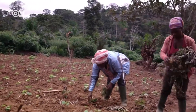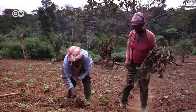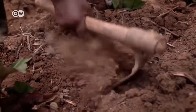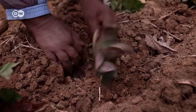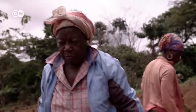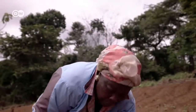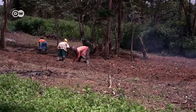Now the women from the village are planting cassava instead, not because they want to, but because it no longer makes sense to plant onions. Onions imported from Europe have destroyed the market. To protect farmers like these, Cameroon would have to raise import duties even more. But it can't, because a new free trade agreement with the EU, called EPA, prohibits that.